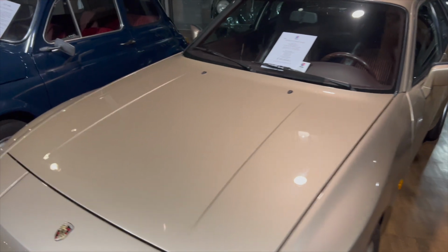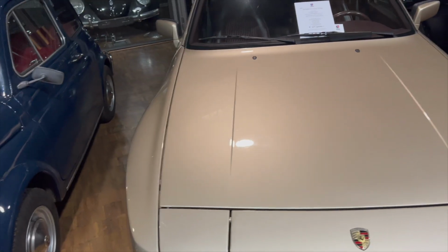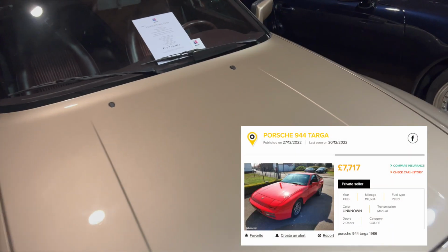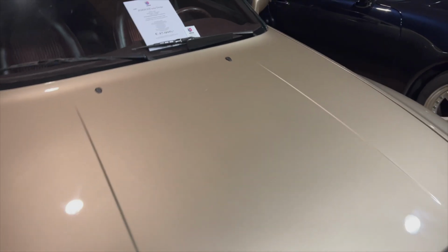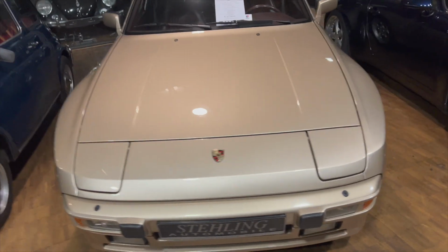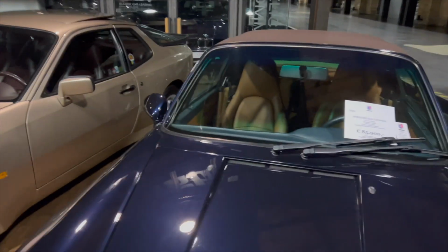Actually, that's quite a lot because you could always get one really cheaply for like I think 5 or 6k. So this must be a low mileage example. Let's take a look. 124,000. Okay, so I guess it is pretty high actually, but it looks like it's in pristine condition, no rust or anything on this one. All right, and then let's head back here.